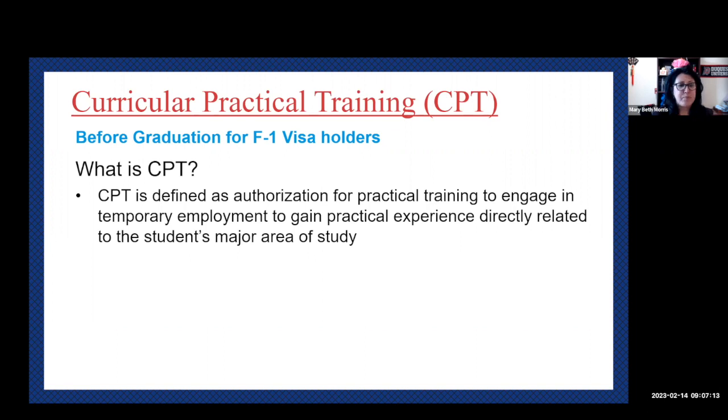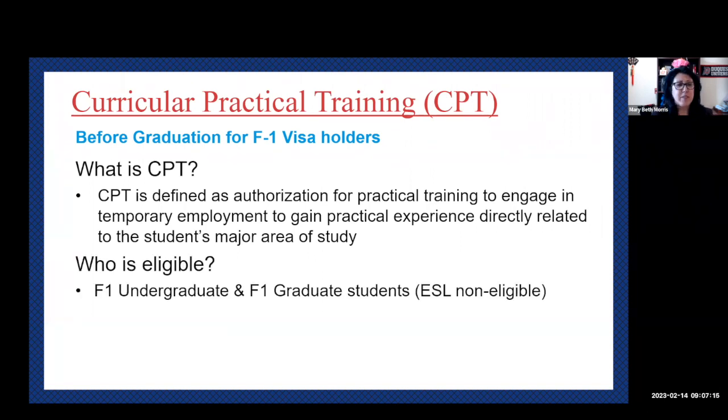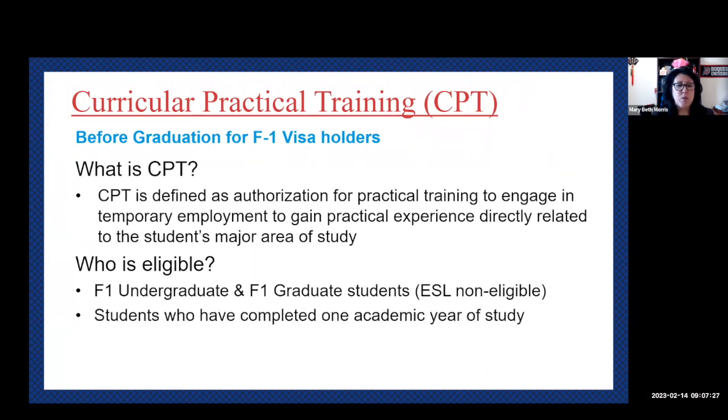So pretty straightforward. Who is eligible? All F1 undergrad and graduate students, but not ESL. ESL is not a program that is appropriate to have CPT. You also have to have completed at least one academic year of study. So for example, if you started in August, our academic year ends in early May, that would be the academic year. You would become eligible at the end of that school year. If you started at a different time of year, just keep in mind you'd have to have had 2 semesters of full-time studies.